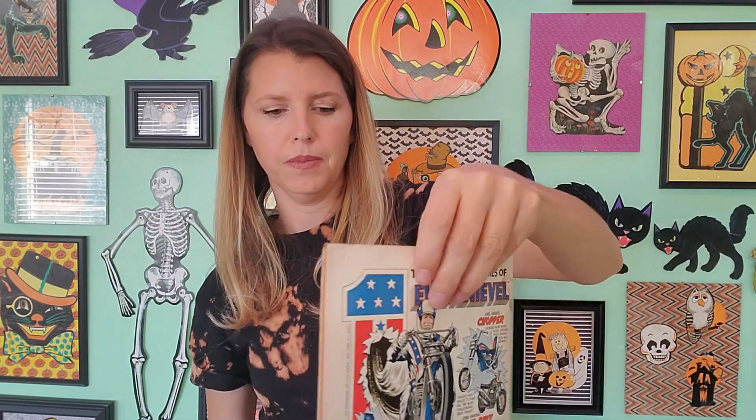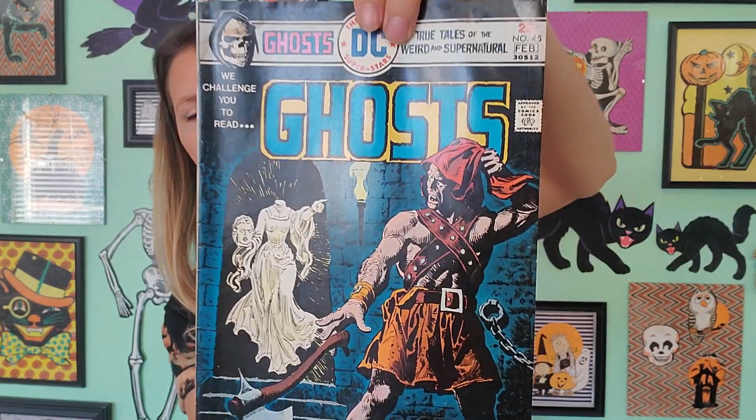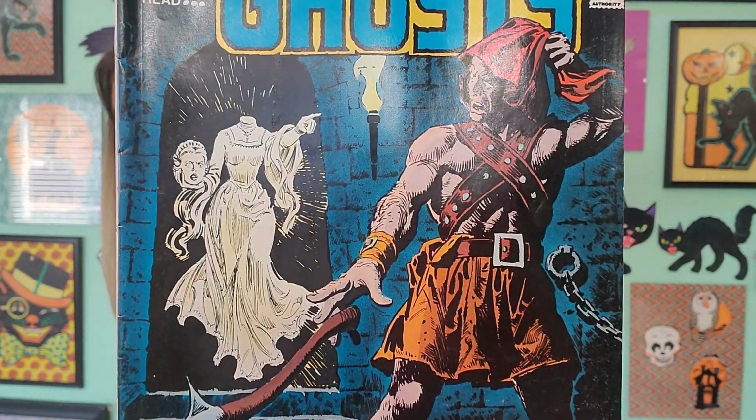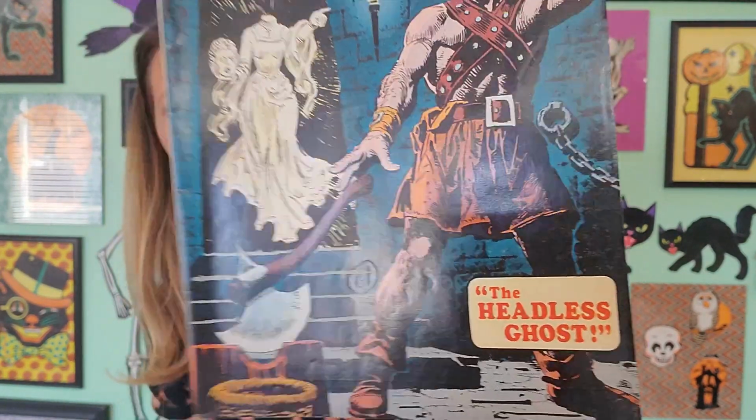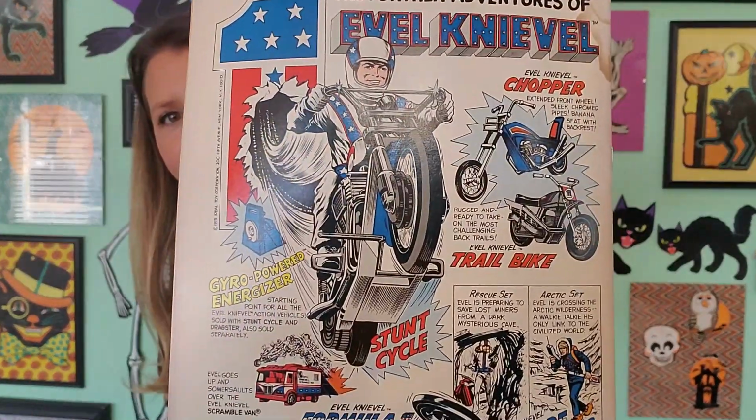This is an awesome one. Here, let me take it out of its sleeve for you guys. This headless ghost. I can't wait to read all these stories. Ah, look at the back. Evel Knievel.